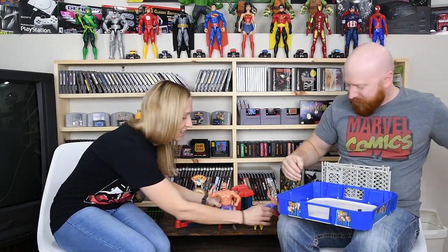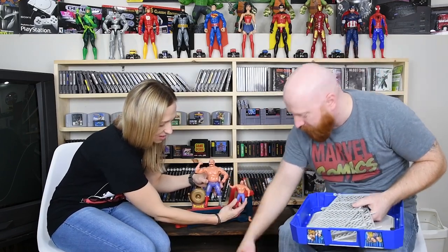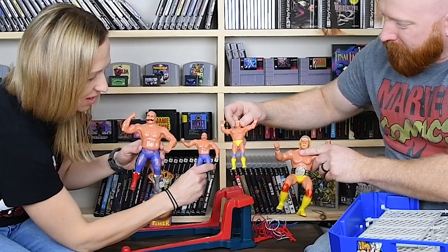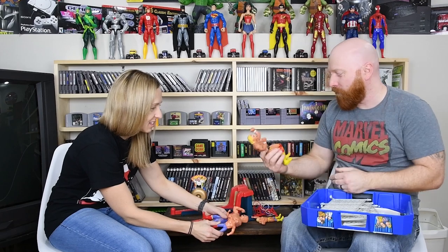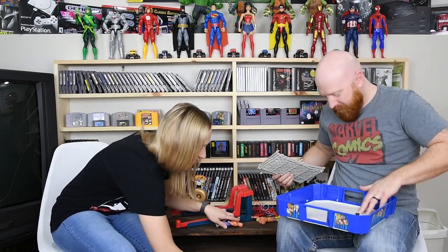There we go. There's the difference, guys. Hogan. Maybe he had to get into the blue knee pads because he completely wore out his red ones. Probably. I have yet to find a Hogan that doesn't have his knee pads completely worn off. Well, every kid out there played with Hogan. You had to wrestle like this. How well is this gonna hold up?